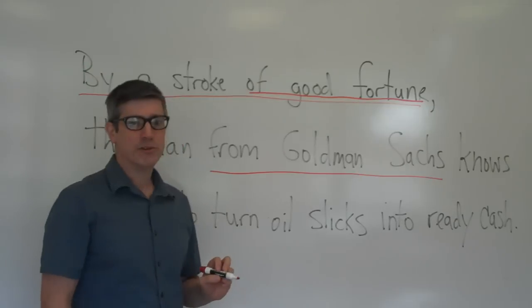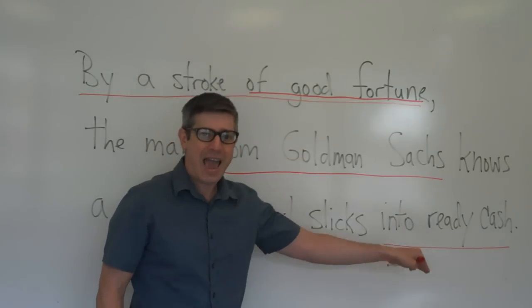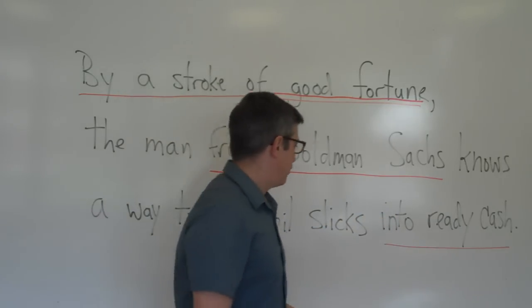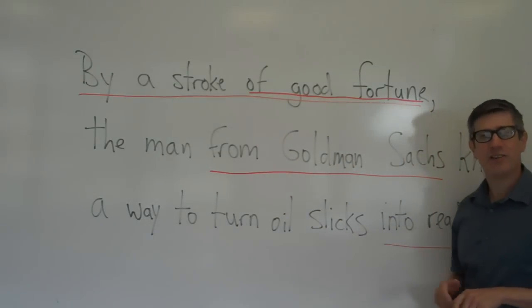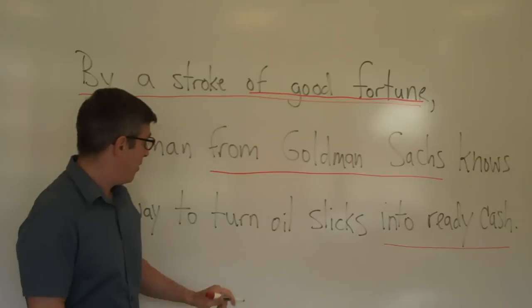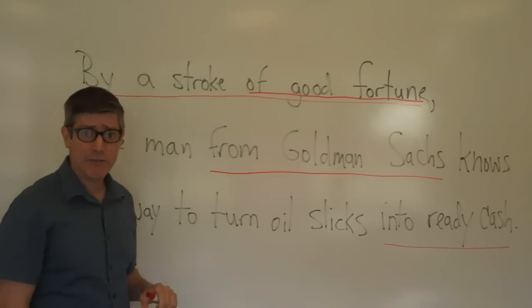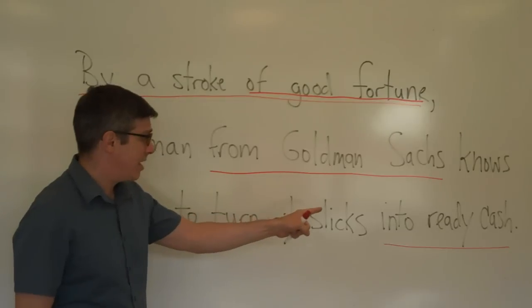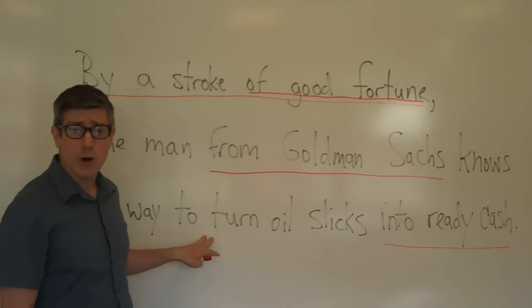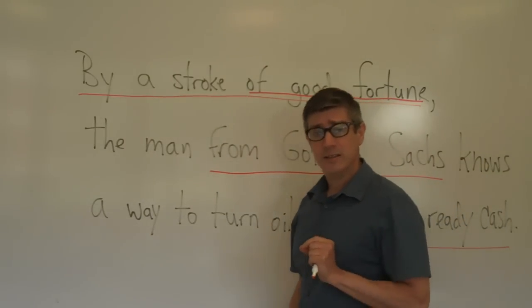And there's one more prepositional phrase. It's into ready cash. Into is our preposition. Cash is the object of the preposition. And what this is doing is also something adverbial. It's not modifying this noun, slicks. It's not saying which slicks, the ones into ready cash, that's which slick. No, it's modifying the infinitive here, to turn. To turn it in what way? How? Turn it how? And those are adverb questions. And so into ready cash is an adverbial prepositional phrase modifying this infinitive here, to turn.